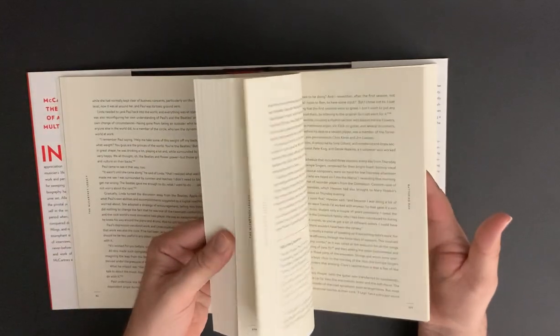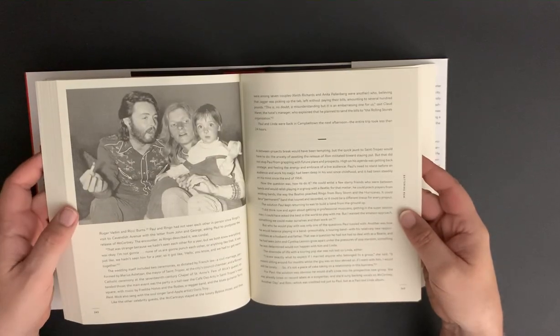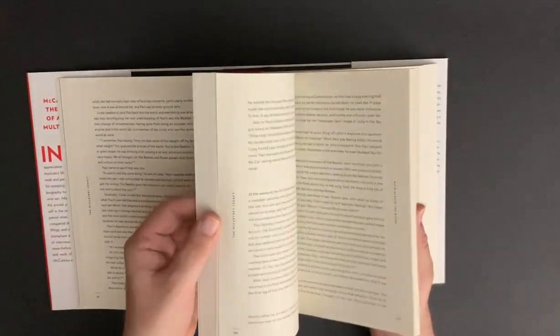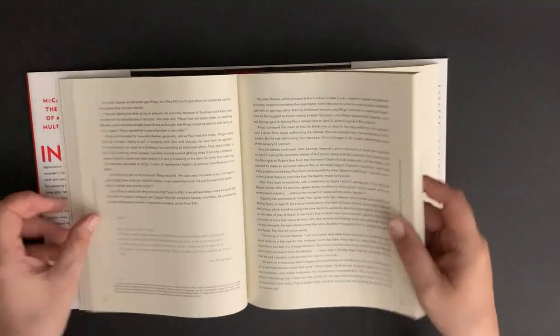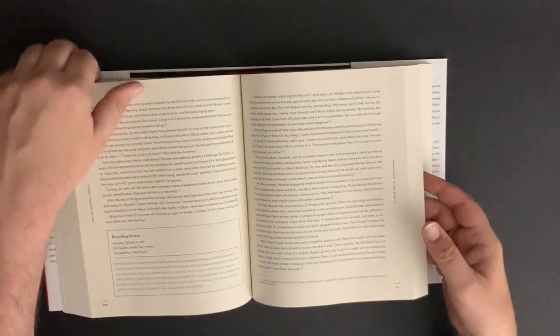But there's some cool photos in here. There's not a lot of pictures, but the ones that are in here are pretty interesting. Some you've seen before, obviously. Anyway, it's a big book. There's a lot in here, so I'm looking forward to reading it. I haven't had a chance to sit down and actually read it yet.